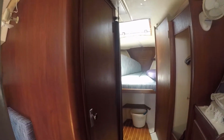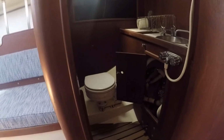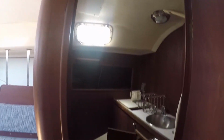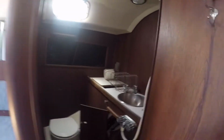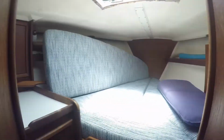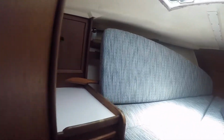Walk forward. Again, this is your head. It is a wet head. Pretty decent sized wet head. It does have a fan. You have a storage here. You have a hanging locker here with the door not on. And then there's a hanging locker behind this door. And storage there. And then this is up in your V berth.